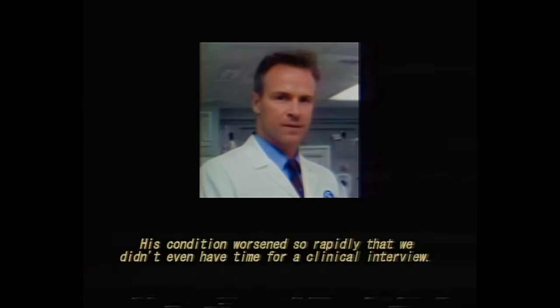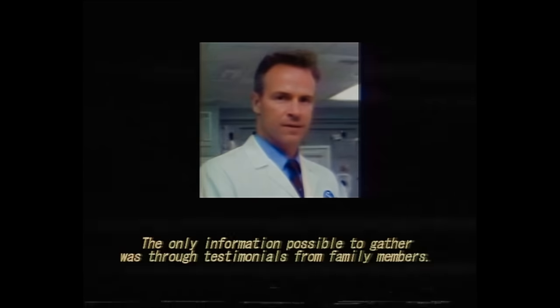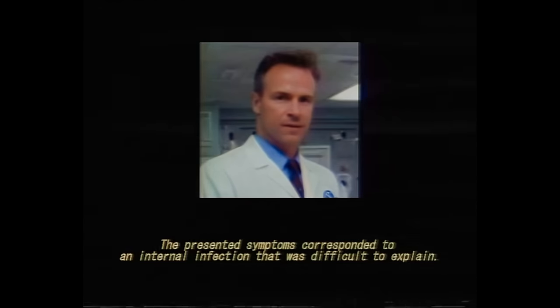His condition worsened so rapidly that we didn't even have time for a clinical interview. The only information possible to gather was through testimonials from family members. The presented symptoms corresponded to an internal infection that was difficult to explain.